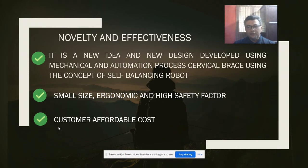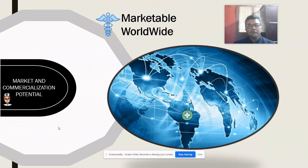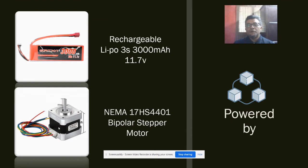Then we believe for the novelty and effectiveness that this is a new idea and a new design developed using mechanical and automation process, cervical brace, using the concept of a self-balancing robot. Then we believe that this is small in size, ergonomic, and has a high safety factor. Then we believe that we have provided a customer affordable cost. Then this new development of halo braces has commercialization potential and is marketable worldwide, since there are a lot of patients suffering cervical spine problems worldwide.